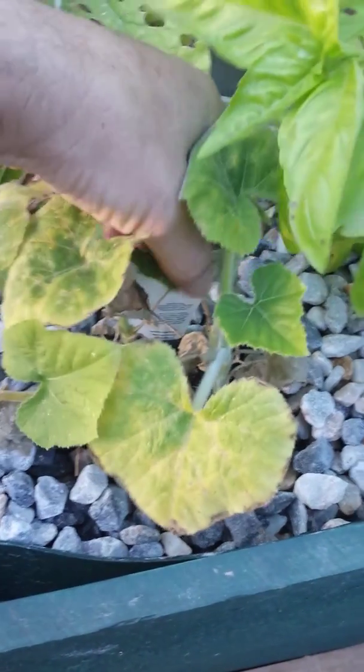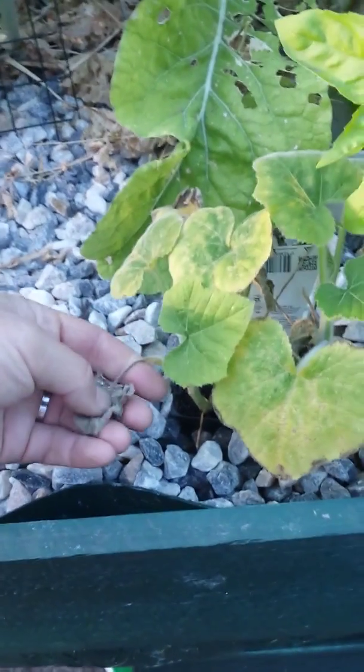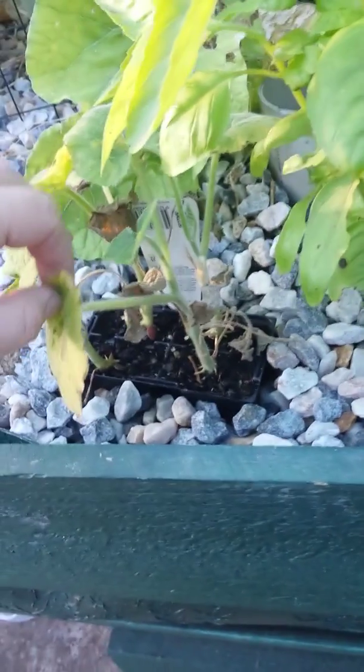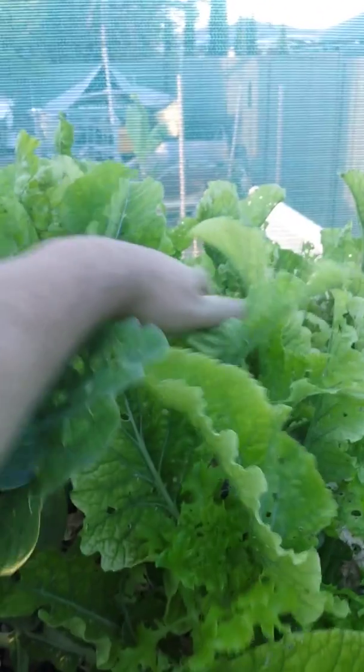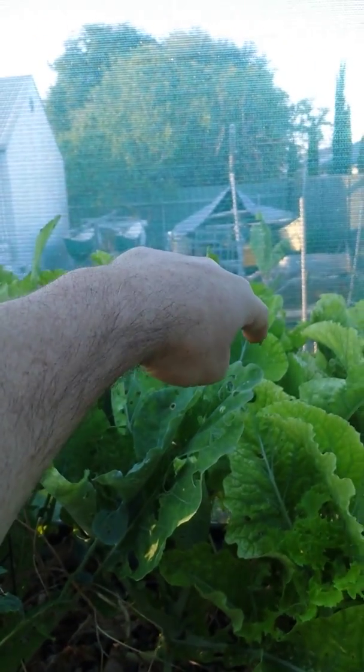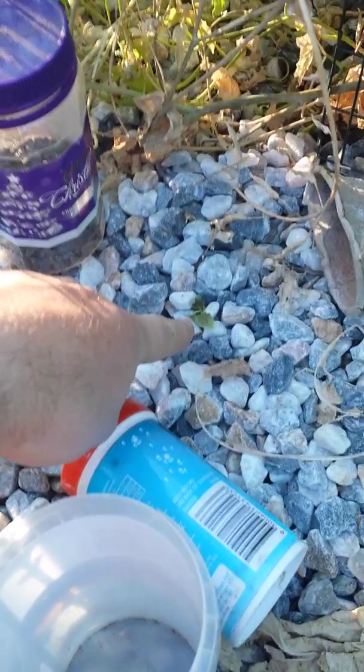Here I have some struggling pumpkin. They need to be planted out. They shouldn't really be in the pot. In the back here I also have mini cauliflowers. And there's a couple of other Asian greens in here. Various plants are starting to self-seed already.